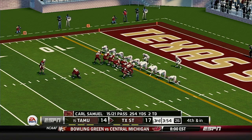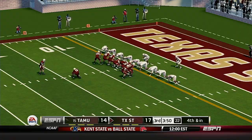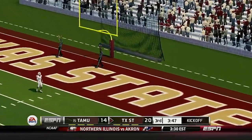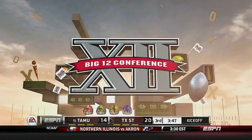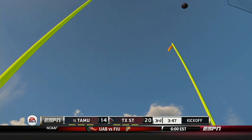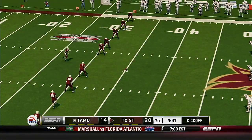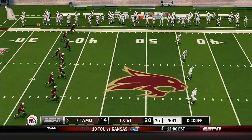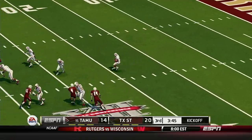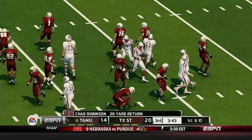This one should be makeable. He gets it up, and it is good. Even though they gave up a field goal here, that defense is feeling pretty good about themselves right now. It could have just as easily been a touchdown. Looks like they're ready for the kick. Robinson fields it at the 7. He makes it out maybe to the 26-yard line.